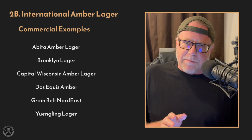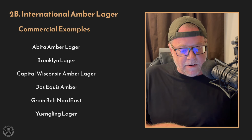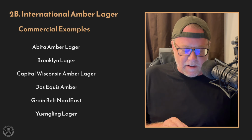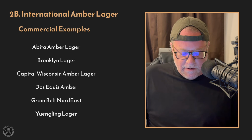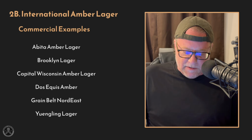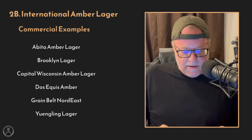Look at the commercial examples listed for this style. Again, we are talking about 2A International Amber Lager. We have Abita Amber Lager, Brooklyn Lager, Capital Wisconsin Amber Lager, Dos Equis Amber, Greenbelt Northeast, and Yuengling Lager.